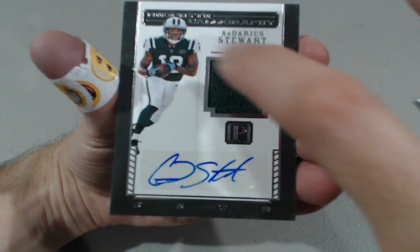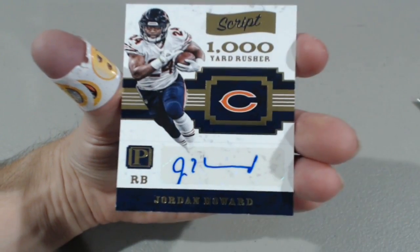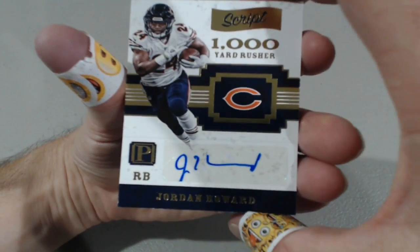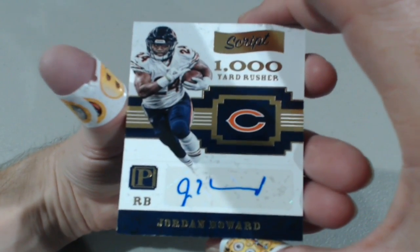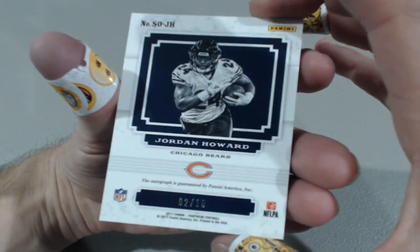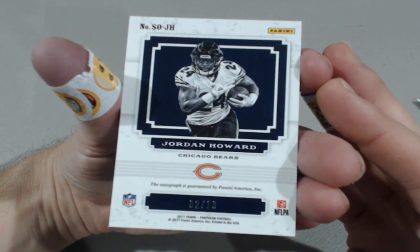I like simple stuff. But I'm telling you, Panini loves this shadow boxing the patch thing. Every set they do it. Oh, hello. Jordan Howard, 1,000-yard rusher, script signatures. Running back for the Bears. That is not a patch. It does look like it is, but it's not. For Chicago, D-Buck, $22.99. 2 of 10 on a Jordan Howard. Good way to start.